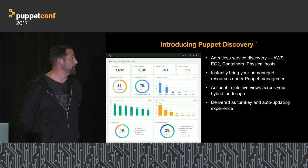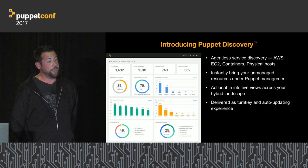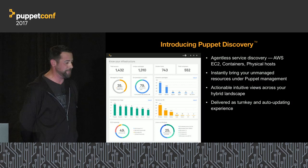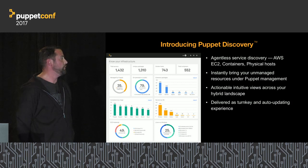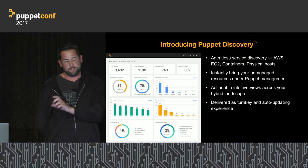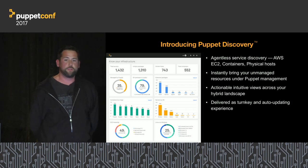So introducing Puppet Discovery. It's an agentless service discovery tool. Currently, it's in tech preview. It's available today. 6 a.m. this morning, I think we got the live website up, so I'll share the link later. And it's really focused especially on Amazon EC2, containers and physical hosts. So we wanted to blend some of the traditional cloud and cloud-native services into a technical preview offering so we could learn as much as possible.